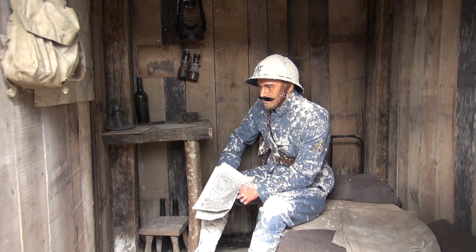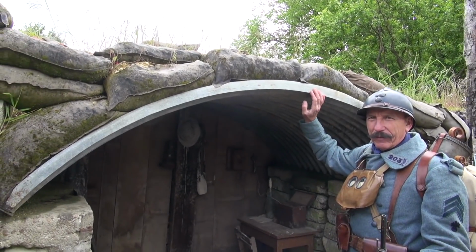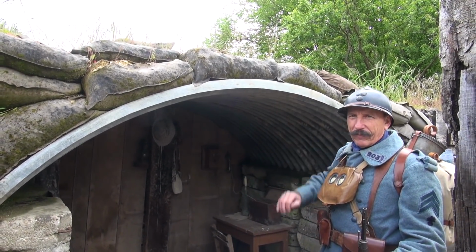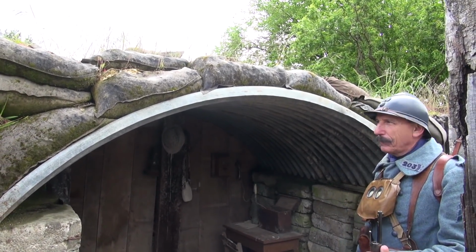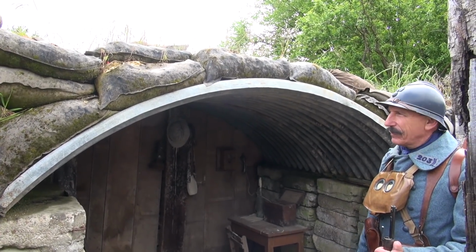Officer's room. French corrugated iron, from the period. And that's German corrugated iron, also from the period. But it's only covered just for shrapnel and rain.